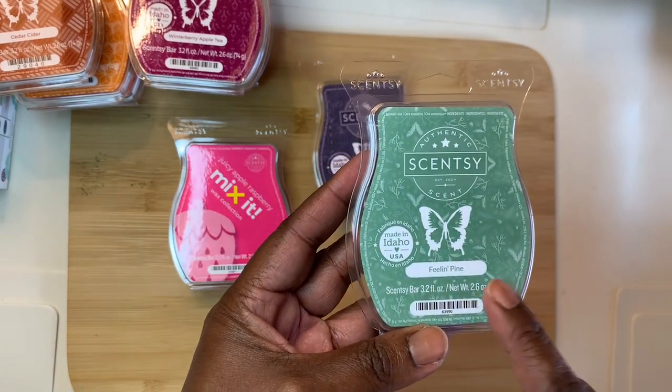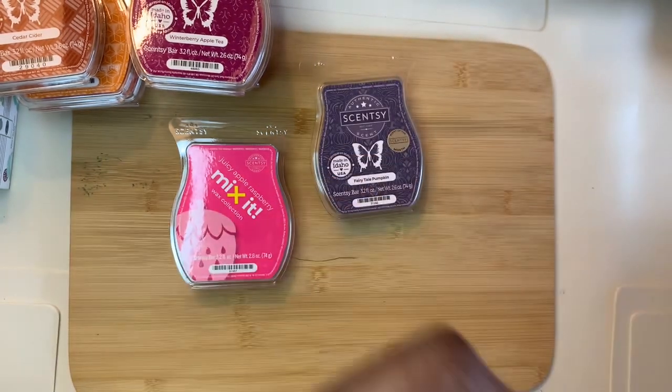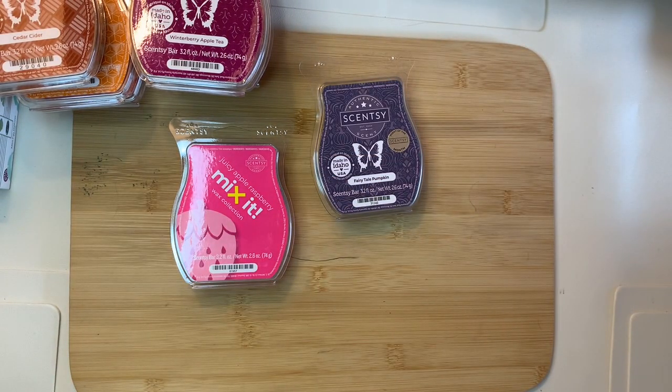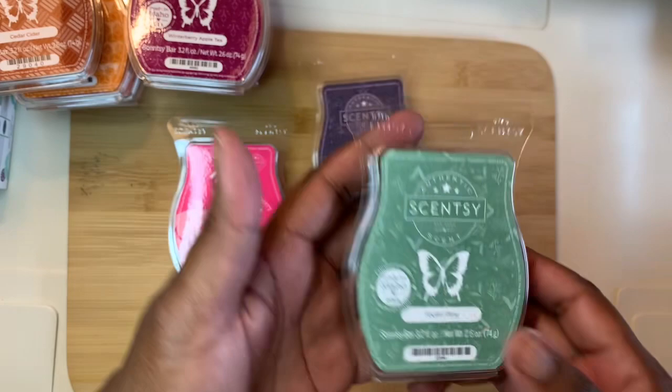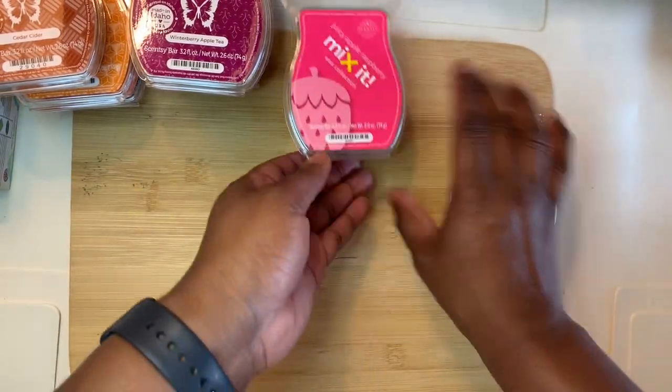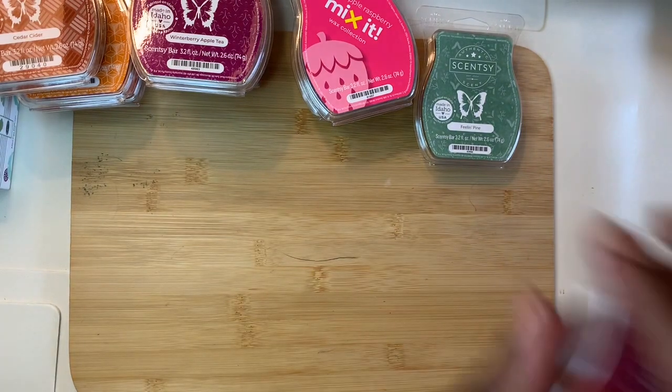Next, we have Feeling Pine. This is the only one that I was like, am I going to like that? I don't know. I'm not a big pine person. I really don't care for the pines. It smells to me very cologne-y. So, I don't know how I'm going to feel about that one.